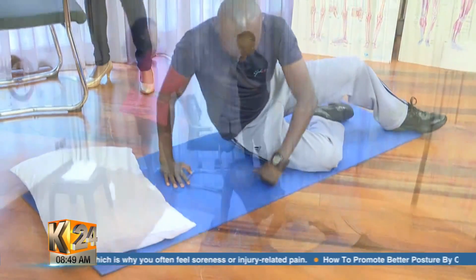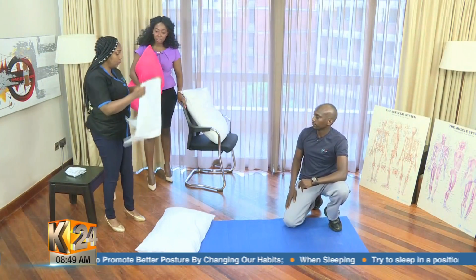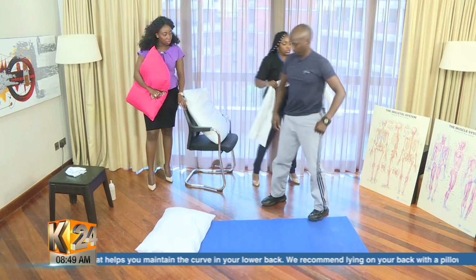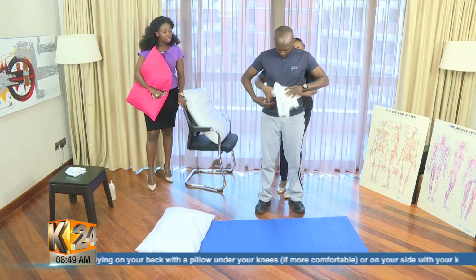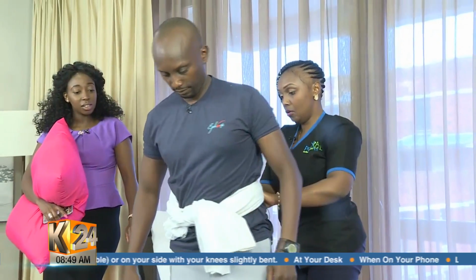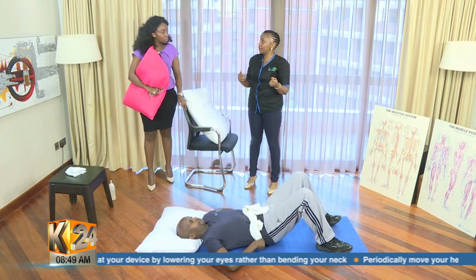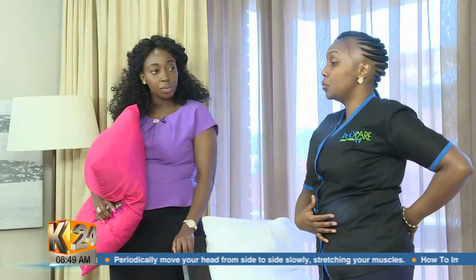So for people with back pain, we can improvise this. You can either use a sheet or a towel. I actually recommend a towel because it's a bit harder. So Robert, just stand up. You tie this around your waist area. Oh, wow. Then Robert should just lie on his back. Ideally, the best position to sleep is either on your back or on your side, never on your tummy. Reason being, you're putting pressure on your internal organs, and you're also putting pressure on your low back.